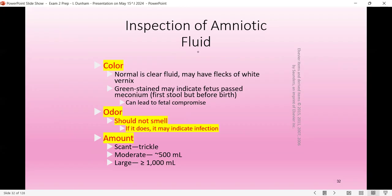Now, if she breaks her bag of water and you see green stain or dark brown, that's not good. That means that baby had his first bowel movement, which is called meconium, in utero. So that needs to be noted, and that needs to be reported to the physician that the baby has meconium-stained fluid. Because at birth, we're going to handle the delivery a lot differently, because it can compromise the baby and cause the baby to have respiratory difficulty at birth. We want to suction all that out. Don't forget, he's in the uterus. He passes first bowel movement. He's breathing it in.